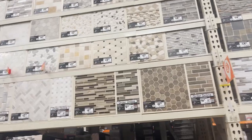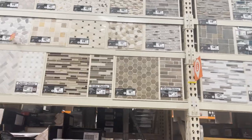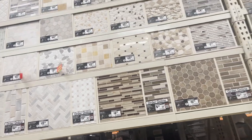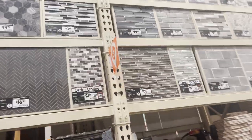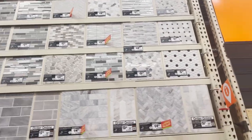I feel like they haven't changed up much from the last time. You remember the last time when I looked for backsplash? We currently have this backsplash in our house right now. This is what we got the last time, last January, but I just feel like they barely change out and have nice stuff in their backsplash selection. But yeah, I don't want it too shiny.